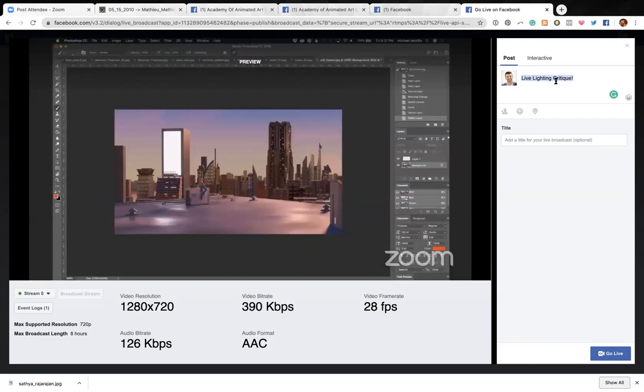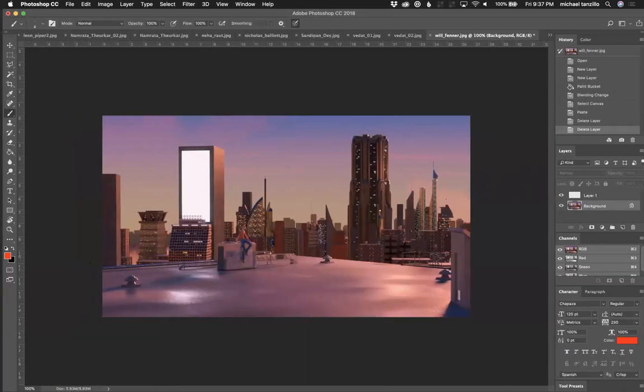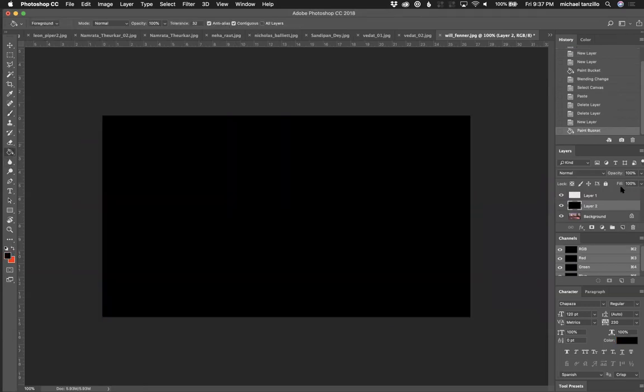Just launch this over here and apologize. Okay. So for this one, let's take a look at it. Let's do it this way. Again, same trick to test the luminosity.